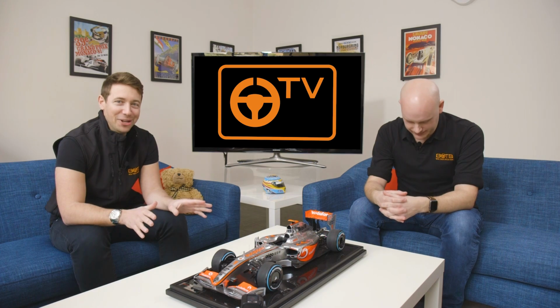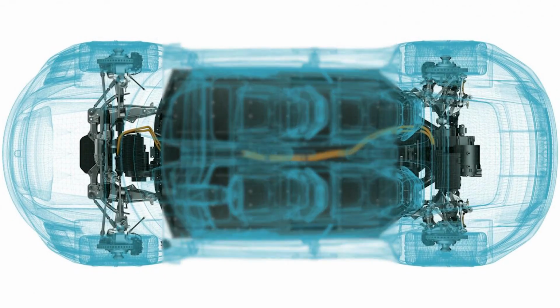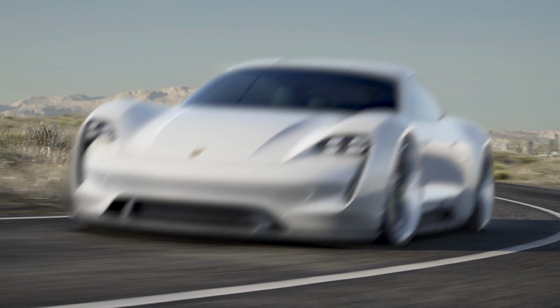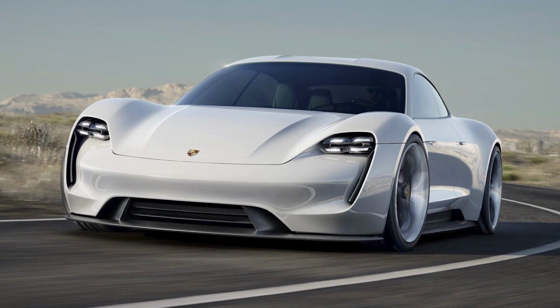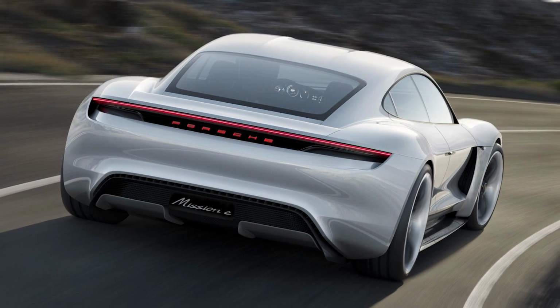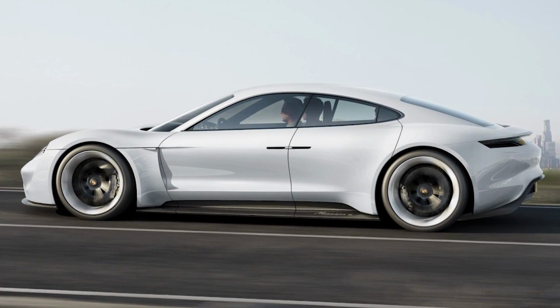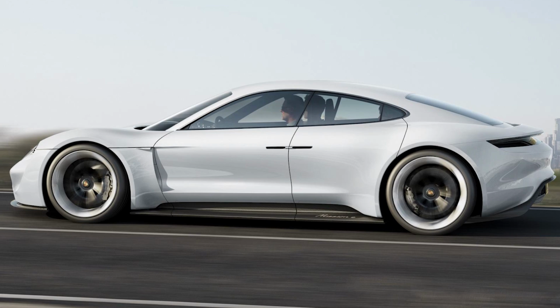Right, let's move on to car news. The first thing that we're going to talk about today is Porsche's brand new Mission E. There's been a couple of concepts of this. It's basically a Panamera that's completely electric, and it looks amazing. You say it's a Panamera, but to me it looks slightly like the Porsche 918. I think they've taken all that and put it into an electric saloon-y thing.